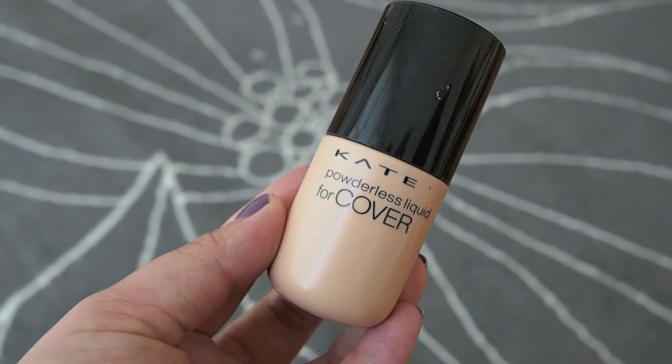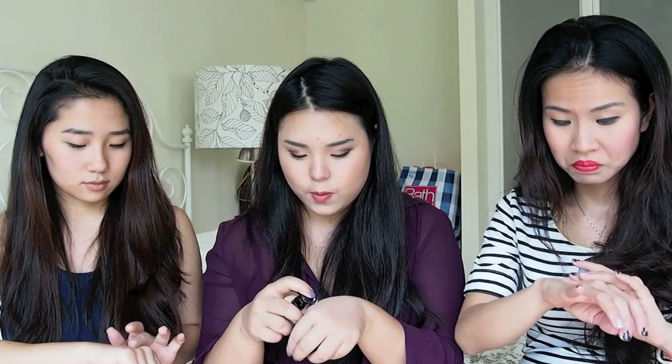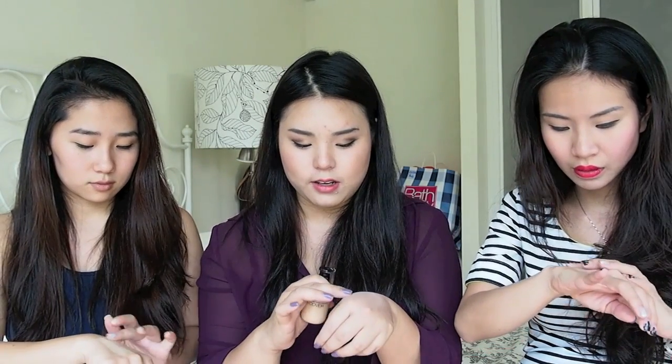And then I really like this one, which is the Kate Powderless Liquid for Cover, and it's just a drugstore foundation you can get at Watson's or Guardian. I'm always talking about high-end products, so I thought this would be good. I've been using it every single day, and I really like how it turns into powder. Like Ashley's? Yeah, like Ashley's a bit. So not only does it turn into powder, but it has really nice coverage, and it lasts pretty long as well, and it disappears into your skin really nicely.